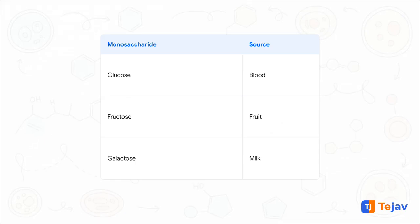Moving right along to section 2, simple sugars and molecular bridges. Scientists divide these molecules into 3 main categories: monosaccharides, oligosaccharides, and polysaccharides. Let's start with monosaccharides. These are your foundational building blocks. They simply cannot be broken down into smaller sugar units through hydrolysis.